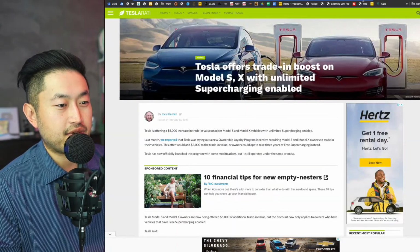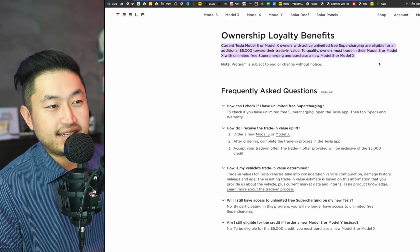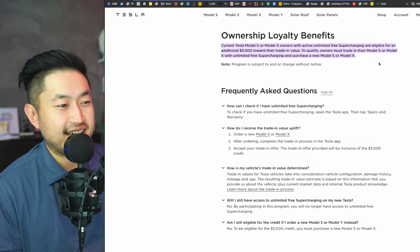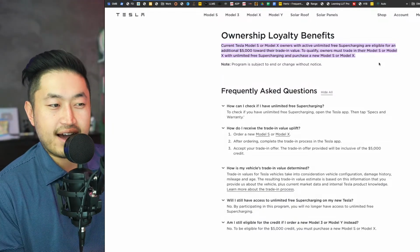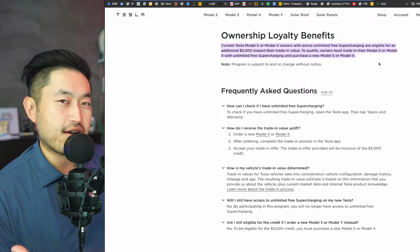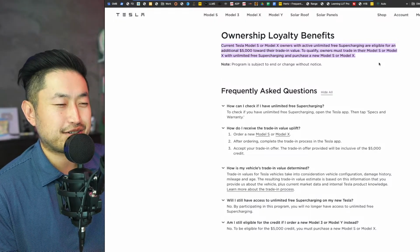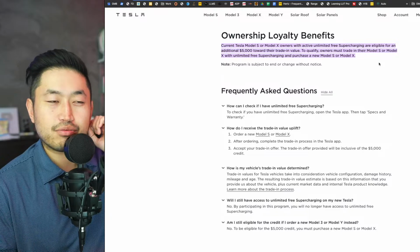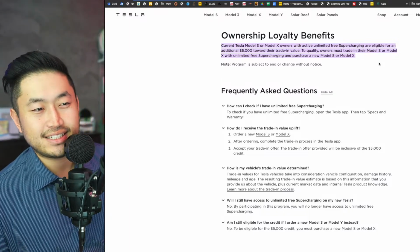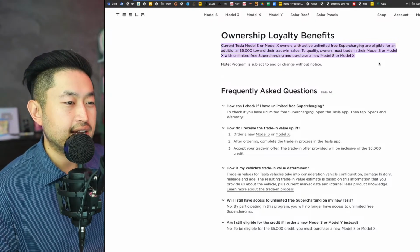Here's an article from Tesla Roddy basically summarizing the same thing. But the cool thing is there actually is a page on the Tesla website where you can go through and see all the different details. And so the caveat is you have to have a Model S or X that has free supercharging. So the question is, if your Model S or X has that free supercharging, is it worth it to trade it in? I mean, we're talking about not really old, but like 2013 Model S's, 2016 Model X's that potentially could have that free supercharging.